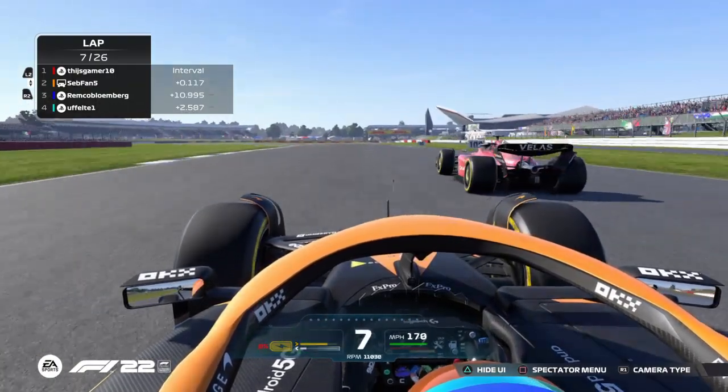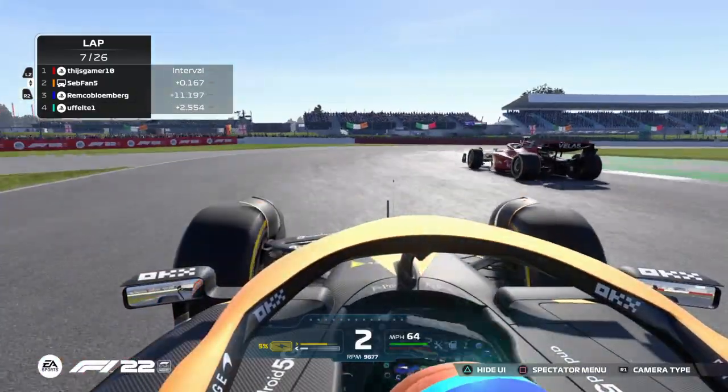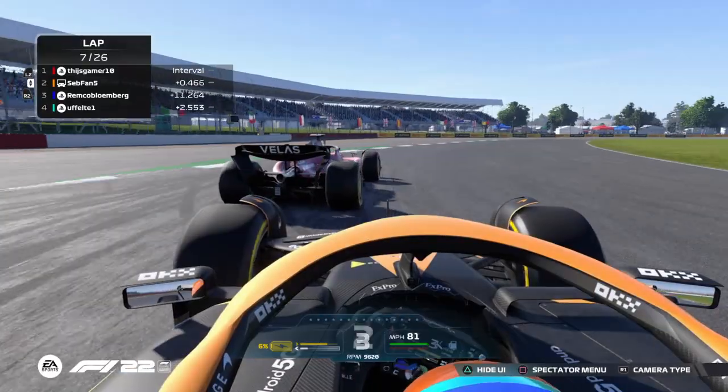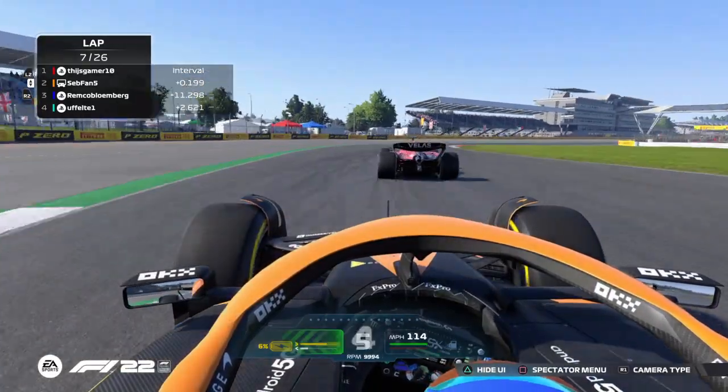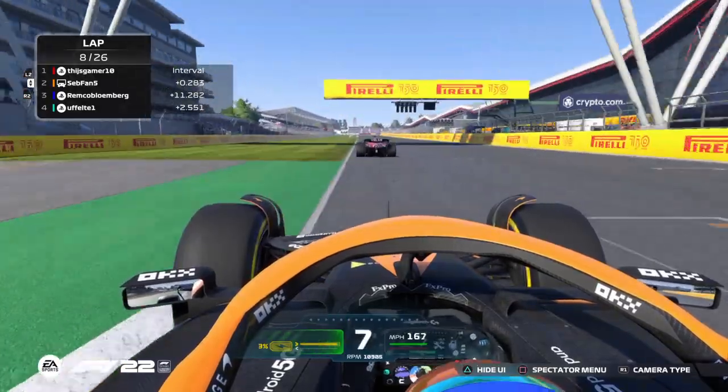Brett will make a dive bomb, I assume, down here. Yes, he does. He looks to the inside, but that's just going to compromise line. But Tice goes in deep. Off goes Tice, through goes Brett. I'm joking. But no, Brett does almost manage to make that stick. Somehow manages to lose time in a straight line when he wasn't even lifting.